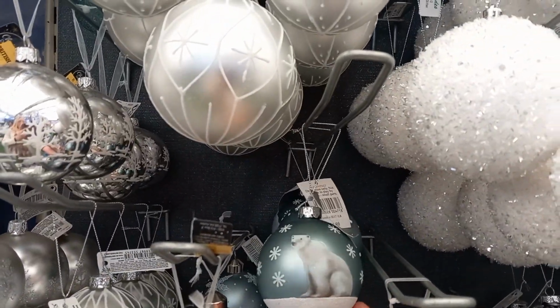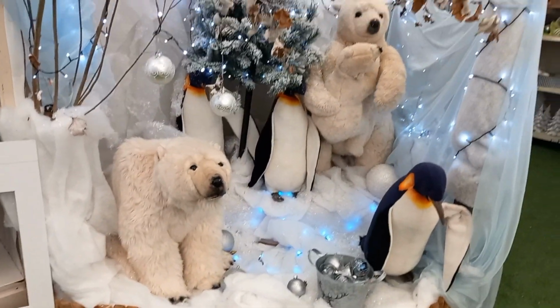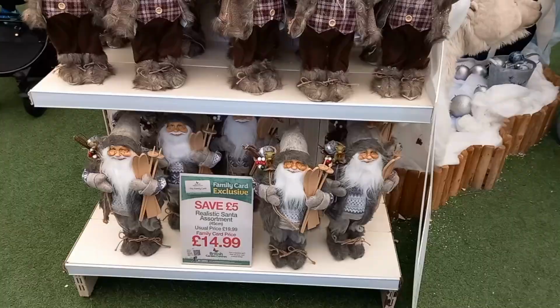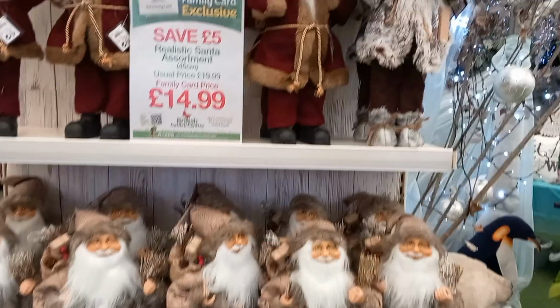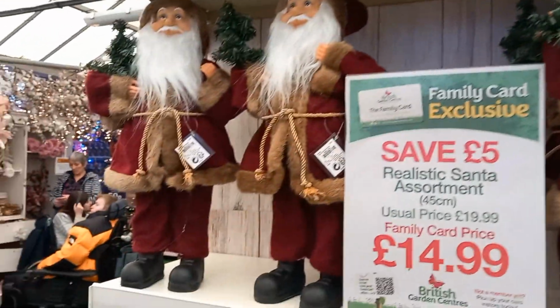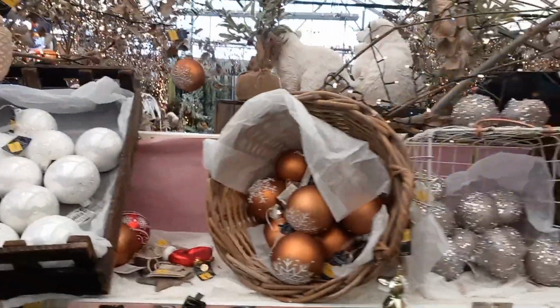I mean, look at that. Isn't that beautiful? A polar bear. As you can see, that was the last one left. This was awesome. They all moved. The polar bears moved, the penguins moved, kids were having their photos taken with it. It was amazing, absolutely brilliant. All these beautiful Santas at $14.99 each. They had so many different ones, but I haven't seen one with the brown outfit before.